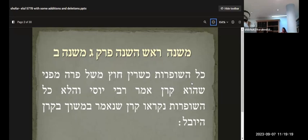Of course, there's an underlying assumption which the Mishnah doesn't really address, that it's a problem with a karen. Why should that be a problem? Why can't I use a karen? But the Mishnah doesn't even question that, because Rabbi Yossi disagrees, and he says, "Amar Rabbi Yossi v'halo kol hashofrot nikru karen." All shofrot are also called karen. It just means they're just words for horns. So if you talk about the karnayim of an animal, you talk about the horns of an animal. If you talk about the shofrot of an animal, you talk about the horns of the animal. So there are different terms that are used for the same thing.